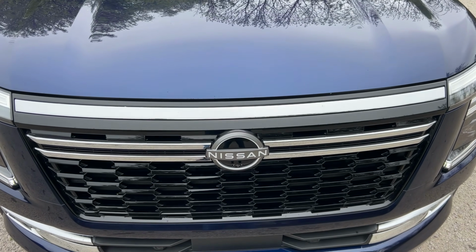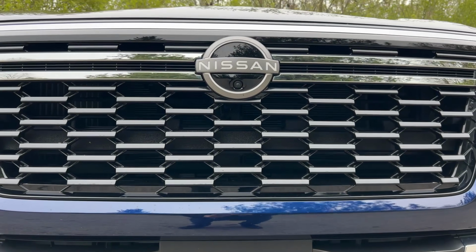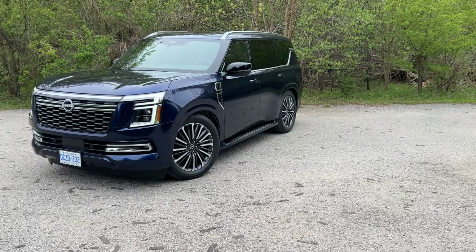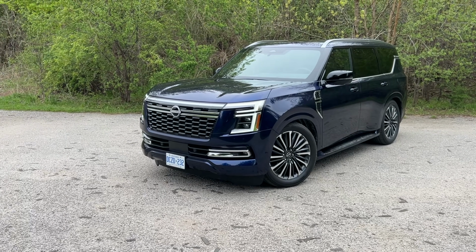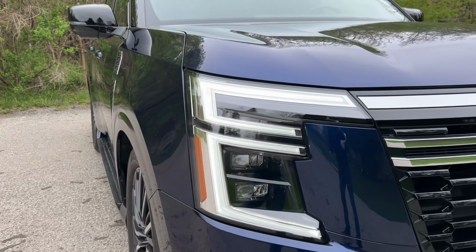The hood line, in fact, seems like it might be a fraction lower than that in the Tahoe. Up front, the Armada has a very squared off face. It's a bit different than Nissan's other SUVs. It's got more of the Titan look to it, which makes sense due to the family resemblance. It's imposing with the huge outline daytime running LEDs around the headlight structure. It's just a very traditional full-size SUV from the front.